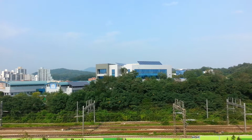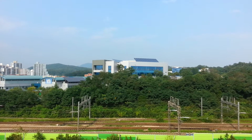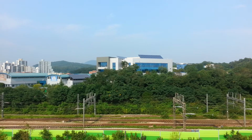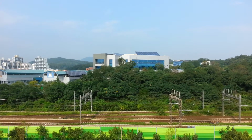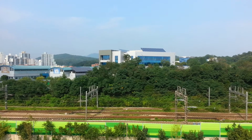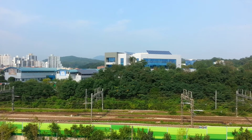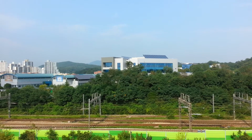Alright, I'm filming from the observation post of the Ecology Museum. It's kind of cute up here. They've got sort of a crow's nest and some binoculars you can look out at. So what you're seeing there is either the Korea Railway Museum or the Korea Railway Research Institute, or probably just both at the same time.